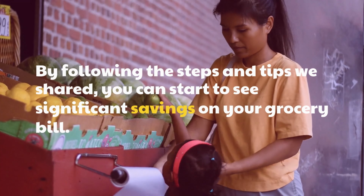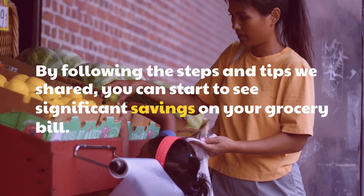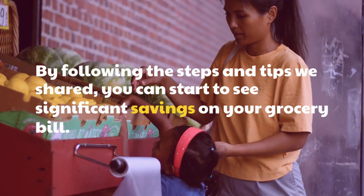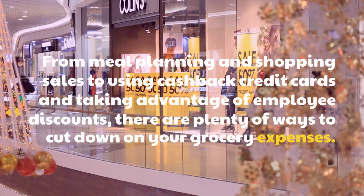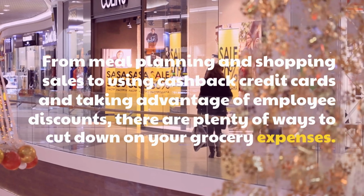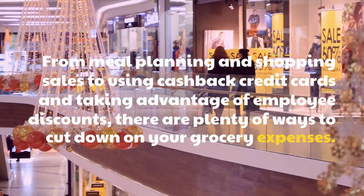By following the steps and tips we shared, you can start to see significant savings on your grocery bill. From meal planning and shopping sales to using cashback credit cards and taking advantage of employee discounts, there are plenty of ways to cut down on your grocery expenses.